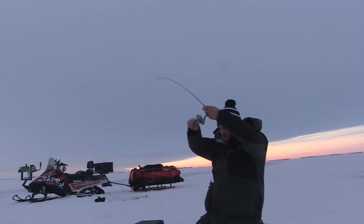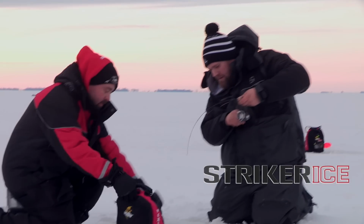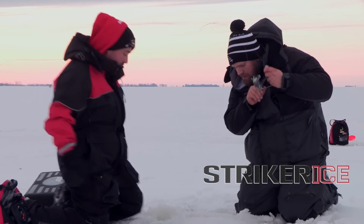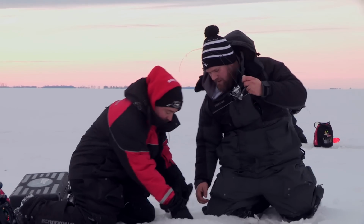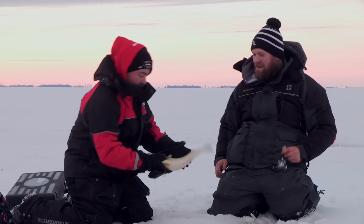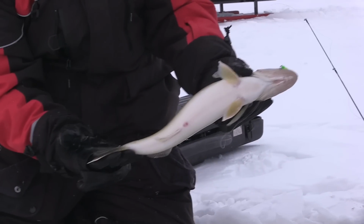Fish on? Fish on. All right. Let me give you a hand here, Mike. Get that back out. You bet. Got a little tug to it, huh? Ooh, oh, nice. Well done. Shallow water. Nice walleye, huh? Look how thick that fish is, huh?